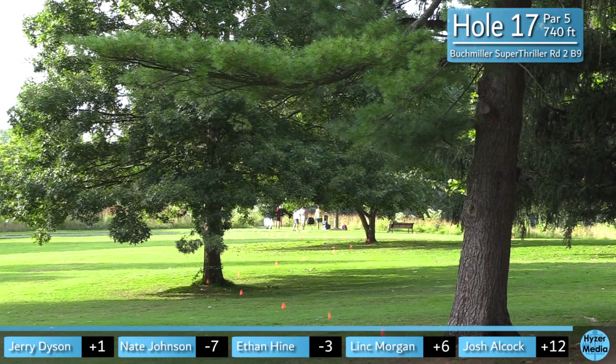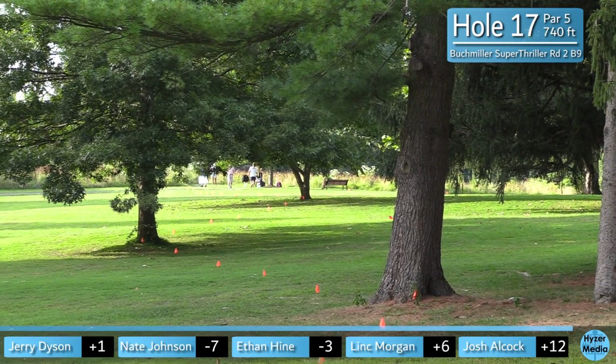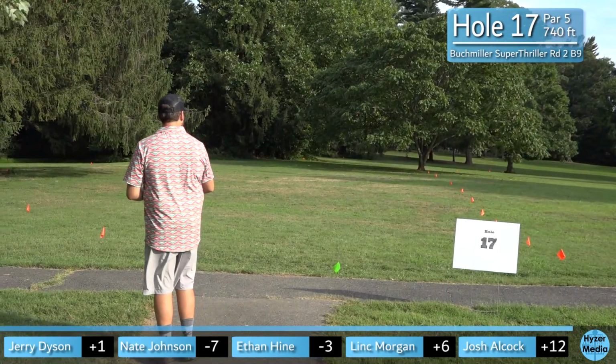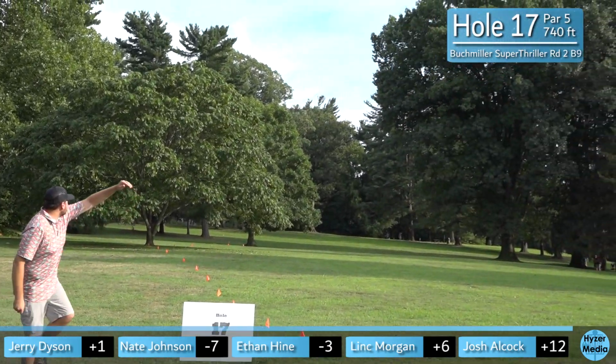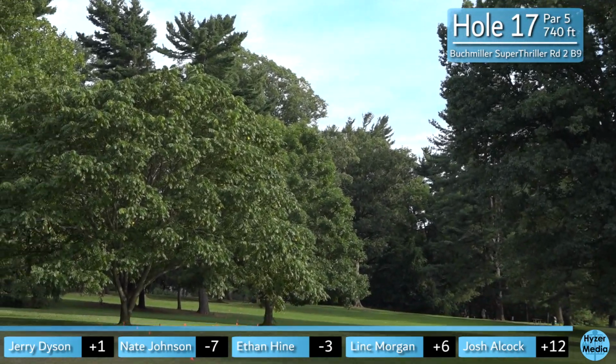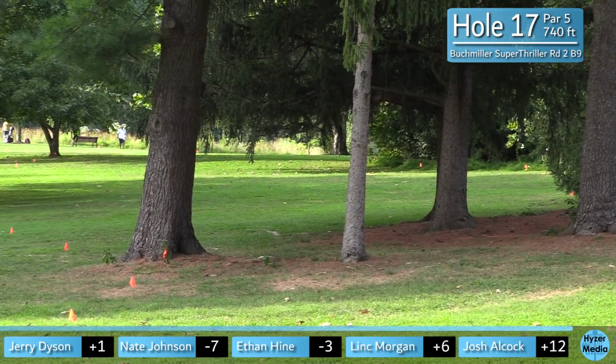Linc just going with a nice little hyzer here to get into the center of the fairway. Does an excellent job of that. Yep, good execution from Linc. Josh, he likes the wide hyzer as well. Definitely a little more aggressive than the first round. Looks like he's center cut just like he was in the first round though.